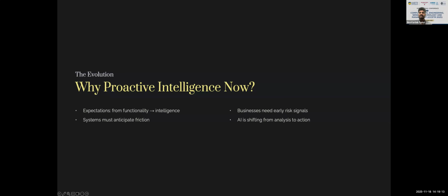But today, users expect systems that help them in the moment. They expect experiences that just work and act at scale. You can't afford to wait for something to fail. That's why proactive intelligence is becoming essential these days. So that's why it's all about proactive intelligence now.